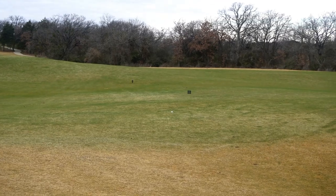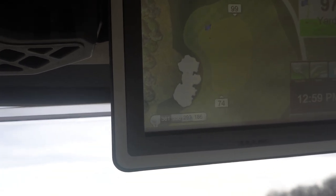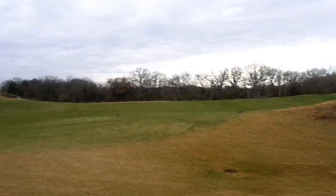Let's get going. Well, no need to worry about the bunkers. We cleared that. The cart is saying that we just hit that drive 360 yards. You're gonna love it. I'm telling you, this doesn't happen ever. Let's convert.